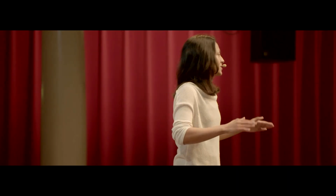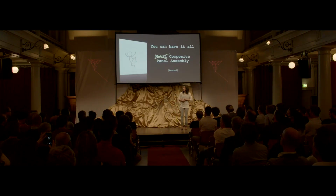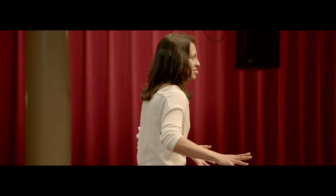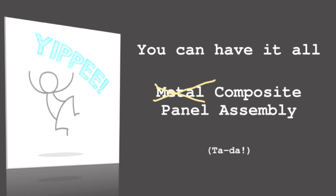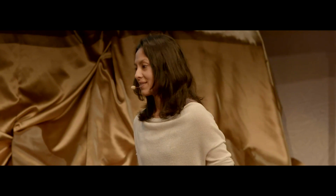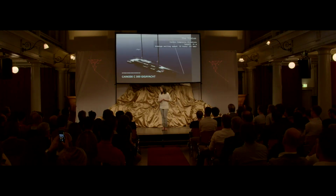And you can imagine a few very large molds that can make any shape for any custom build that you need. And that's it. You know, we're going to do that. You can have it all. You can have a composite panel assembly that is 50% lighter than your metal counterpart, that's as fast to make as your metal boat, that doesn't require the massive infrastructure, and there is no waste from tooling.